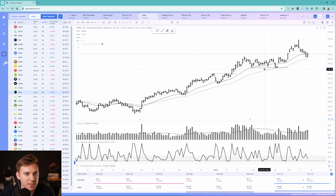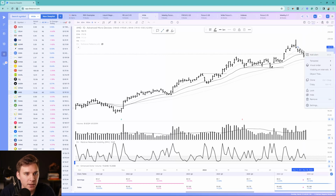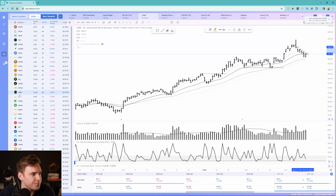AMD in the semi space as well, very similar to NVIDIA, but this is potentially pulling into a point of confluence. So this will be on my radar. Again, nice action Friday, pushing up inside day right at that 21 EMA. I like how it found support right at that pivot, and potentially actionable through these highs. You can draw a downward trend line right there, and I'll actually go ahead and add an alert. There we go. To that name.